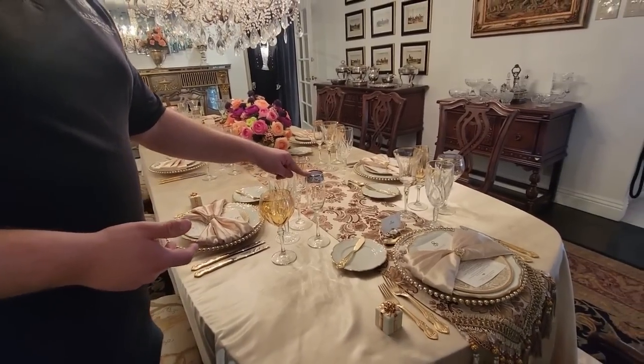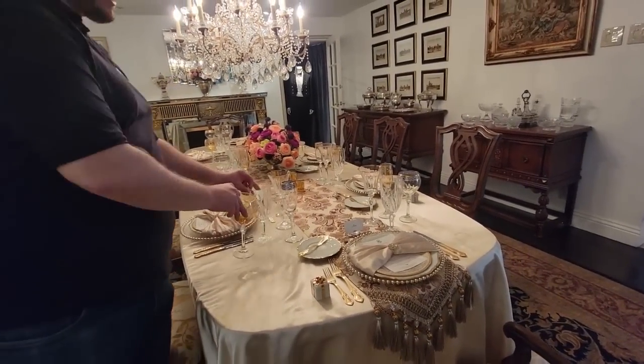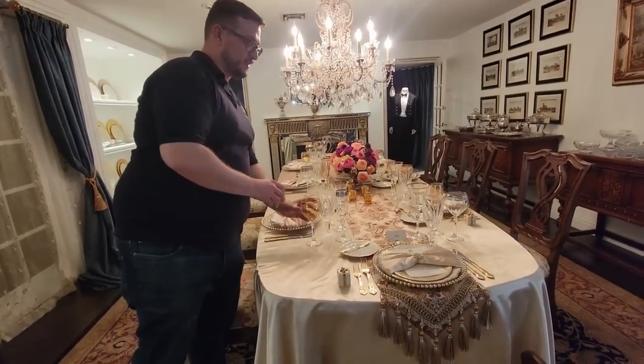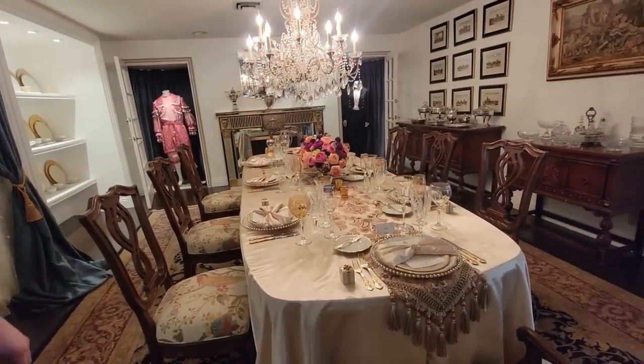Now, normally the water glass will actually come here, and this will come right here. But because of the size of everything, we did that. It looks really, really nice. That's beautiful. Liberace would be proud.